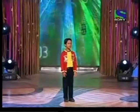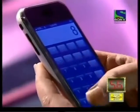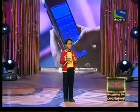Ready Aditya? Ready, 1 2 3 go. 55 plus 80 plus 88 plus 35 plus 76 plus 29 plus 46 equals to 409. 68 plus 25 plus 35 plus 34. But do you know the answer? No, you have to know. 162. Correct.